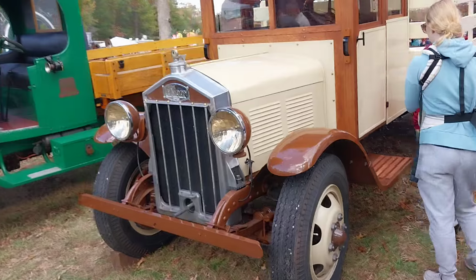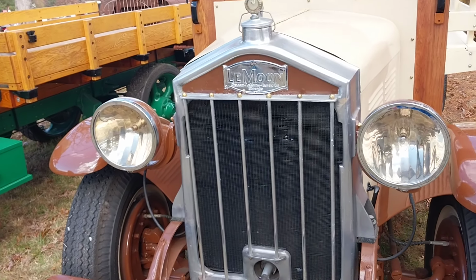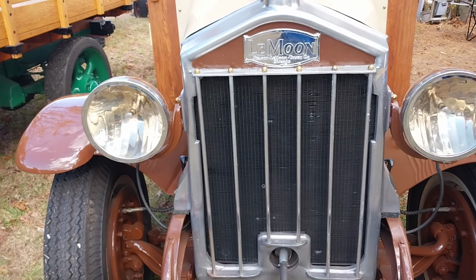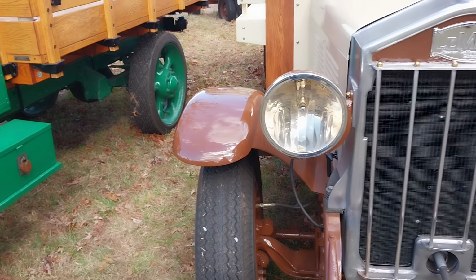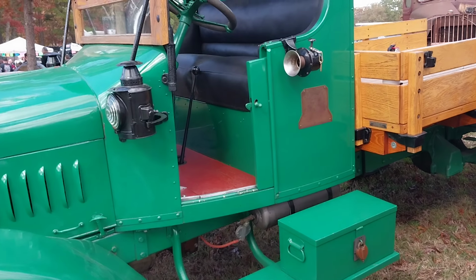Meanwhile, over here we got a very rare vehicle indeed, a Nelson Lamoon from Chicago, Illinois. Pretty rare. And next to it, a very rare Mack right here.